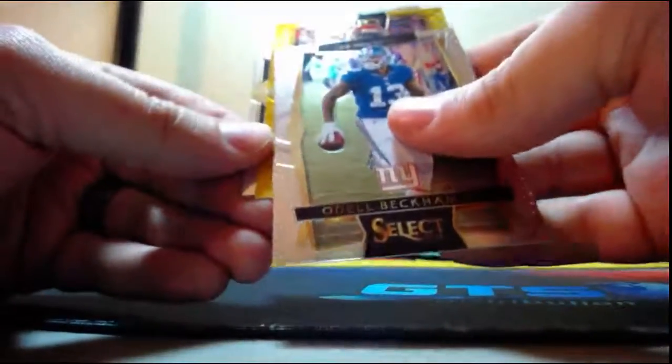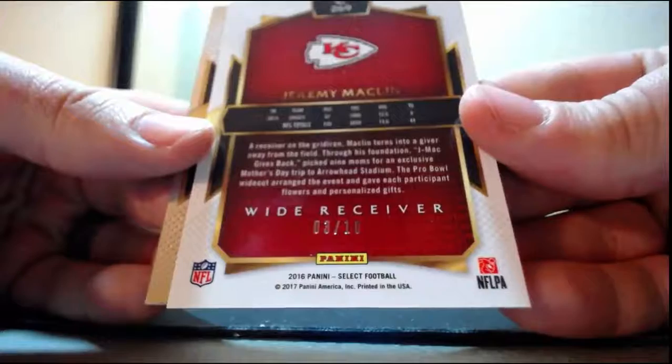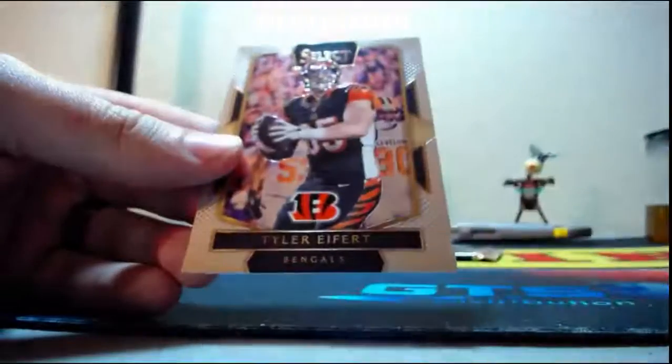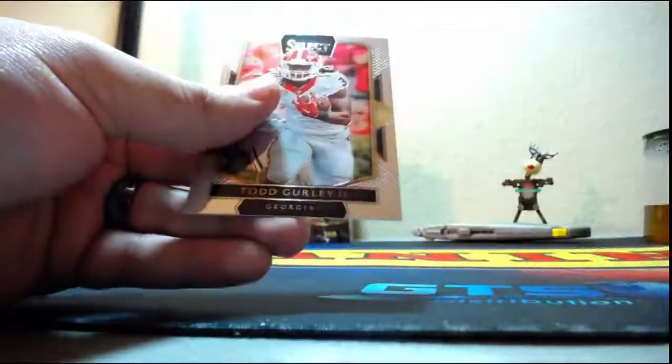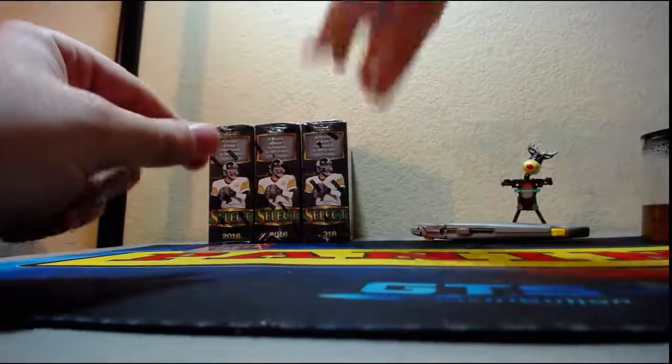Gold! Jeremy Maclin. Field level is the rarest one. 3 of 10. Who's got Chiefs? Ecky, Ecky, Ecky. J-Mac. And an orange A-Rob. Out of 49. Going to the Jags, the VT Cat. I know my voice is going out again.